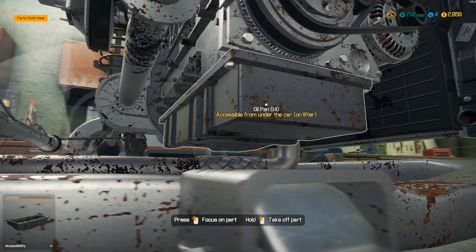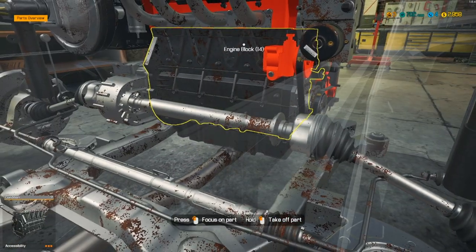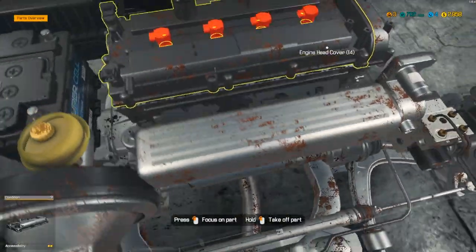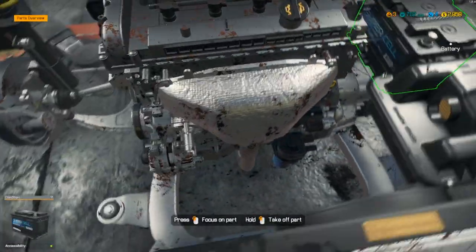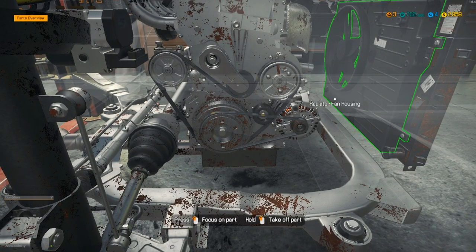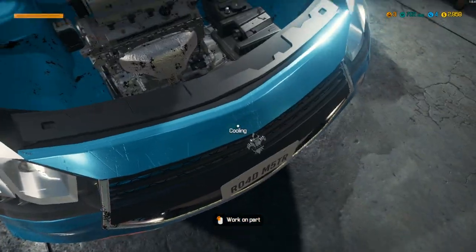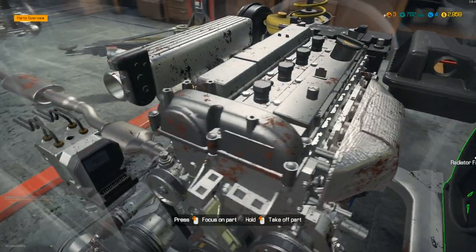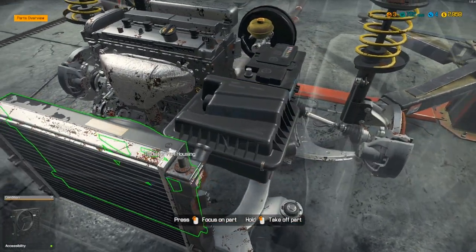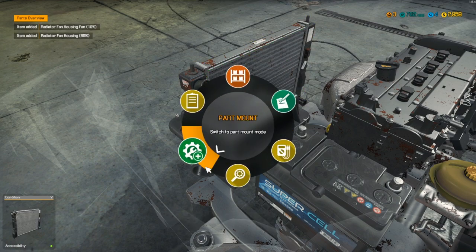Assemble from under the car. Oh god, this is gonna be a very big job. But check out this thing. Did you guys see that? Even this. Oh, you guys know what it could be even? It could be the air filter. Also, this part over here looks really bad.